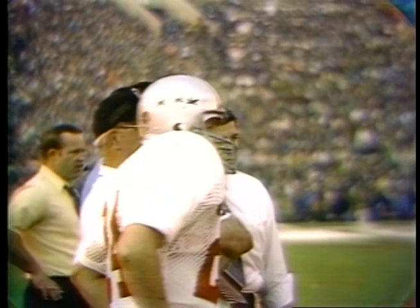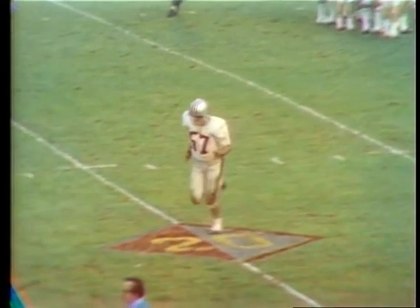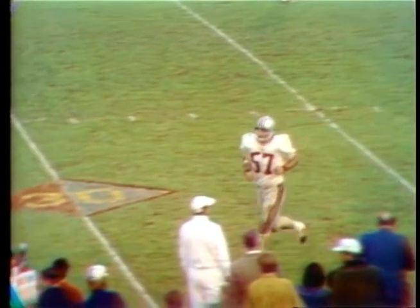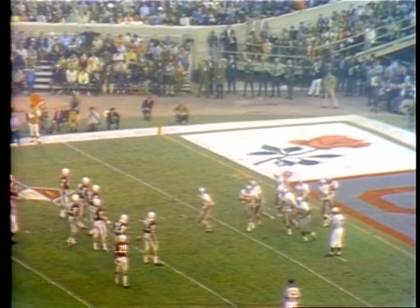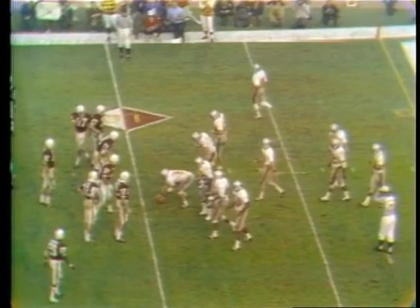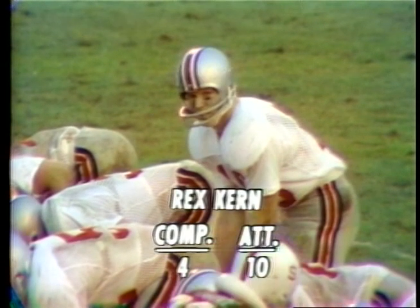Woody sending a play in. Q and the guard comes out. Donovan went in and replaced him. Second down, 8 yards to go. Ohio State on their own 9. Just under 6 minutes remaining in the third period.